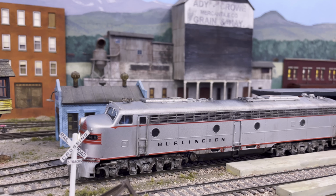Now leaving on track 1, Colorado and Southern number 17, the Texas Fast Mail, bound for Colorado Springs, Pueblo, Amarillo, Fort Worth, and Dallas. All aboard!